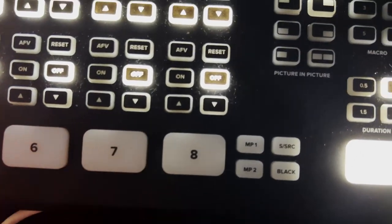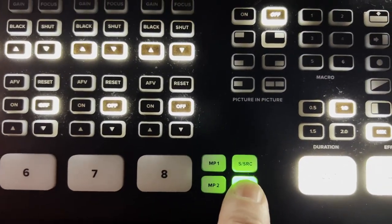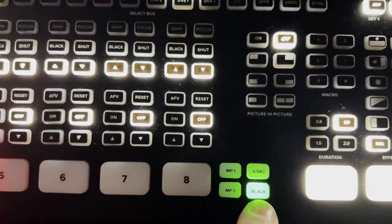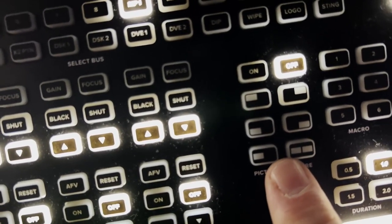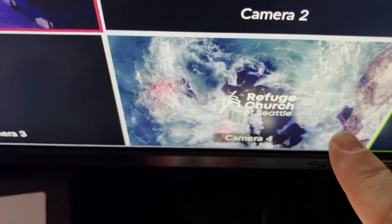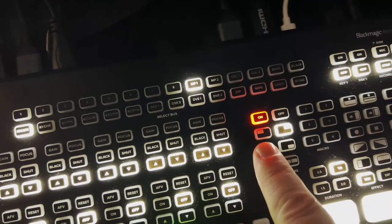And then down here next to it, you have your media players one and two for stills. You can cut to black if you need to really quick. Right here, you have your picture in picture controls. So if you wanted your ProPresenter to be picture in picture, with this one, you could do that right here. You can turn it on and you can put it in the bottom.